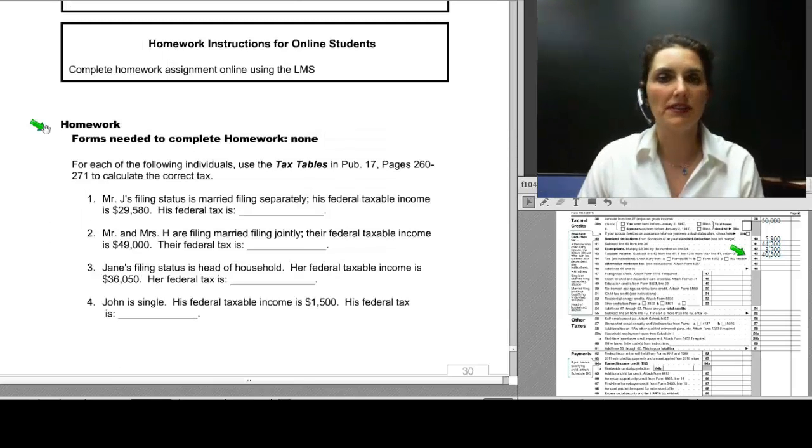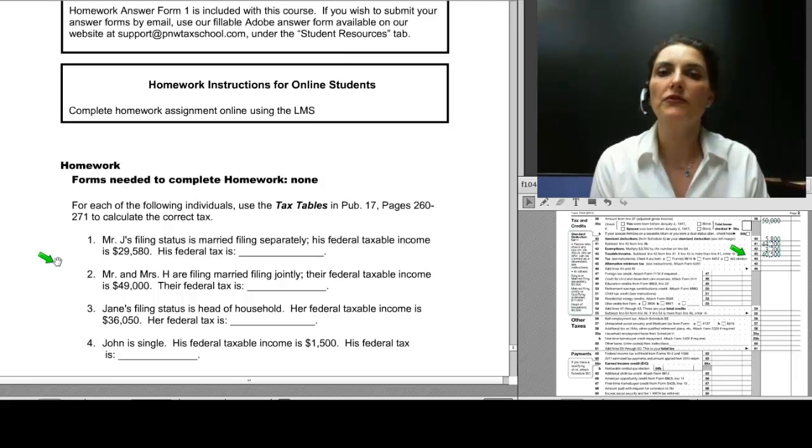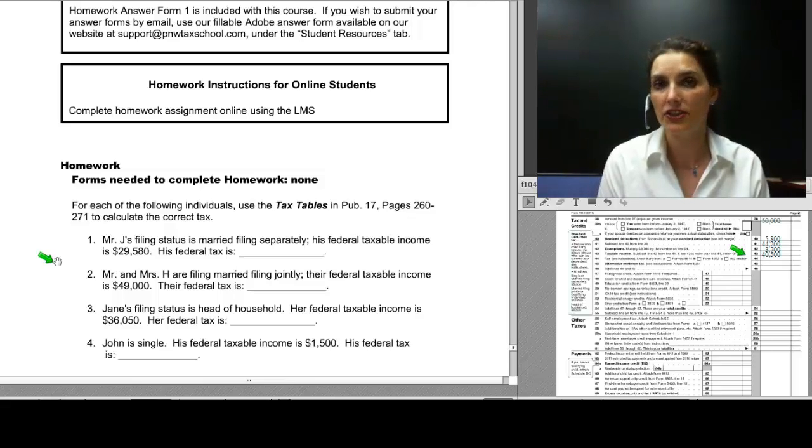So now that I've reviewed your homework assignment with you, it is time to end this lecture. Complete your homework assignment, questions 1 through 8. When you've finished completing your homework assignment, go to the assignments page inside session 1 and complete the homework test. You will also need to complete the classwork test and the password test. When you are finished completing all of these tests, you will be ready to complete session 2.